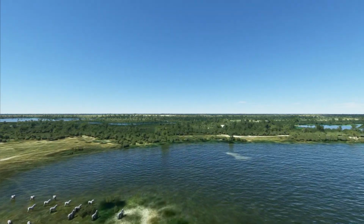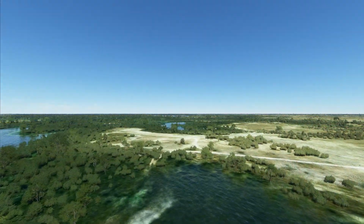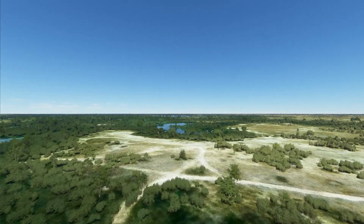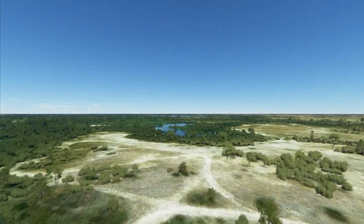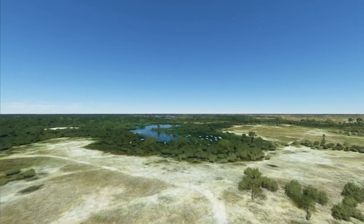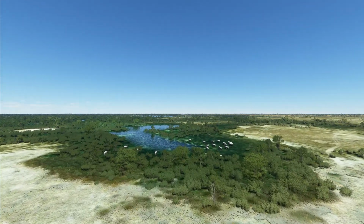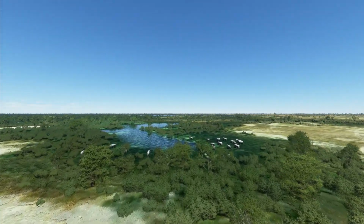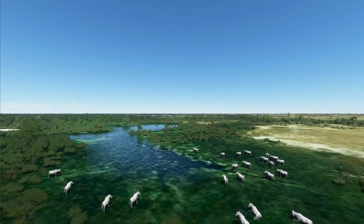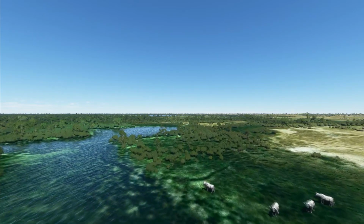But beautiful scenery, extremely well done. So as you can see, the extent that they've actually worked on this, you've got to go out and find them, because they are there. The animals and the scenery enhancements, they're here. You just got to go and find them. They're all over the place. Alright, buffalo. We've got buffalo here. Just stunning.